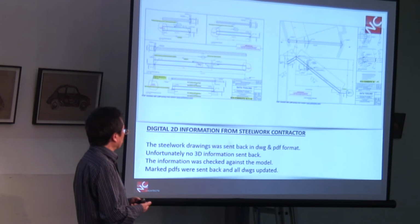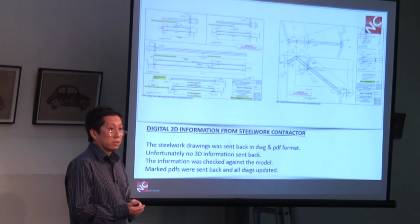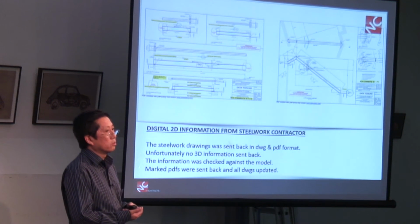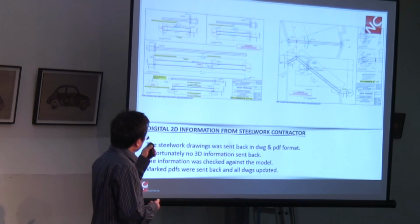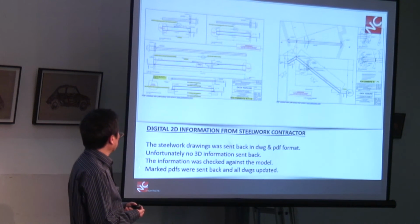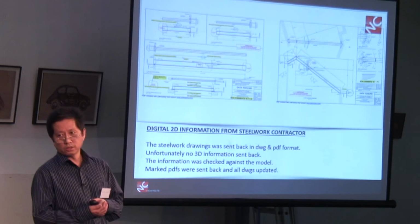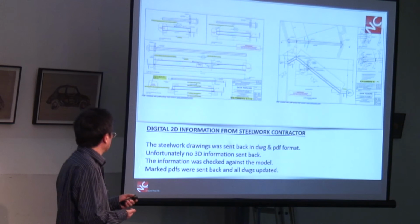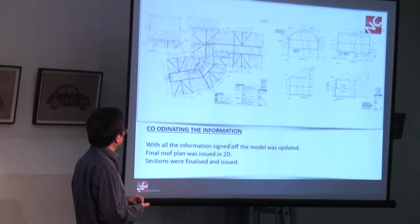So because of the complexity of the roof, as I said, we decided that we would model all steelwork in the roof. We then checked the steelworks against our model, found some mistakes, level mistakes, etc. They were marked on the PDF, sent back to the steelwork manufacturer and the structural engineers, and they accordingly amended their DWG drawings. Everything was then signed off.